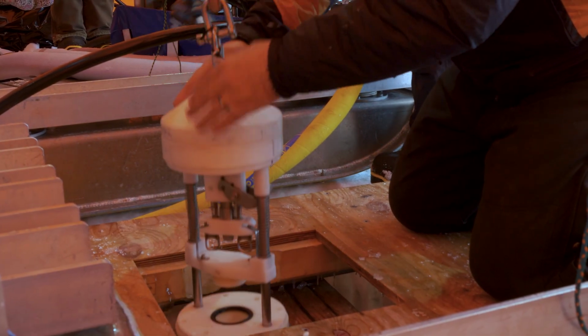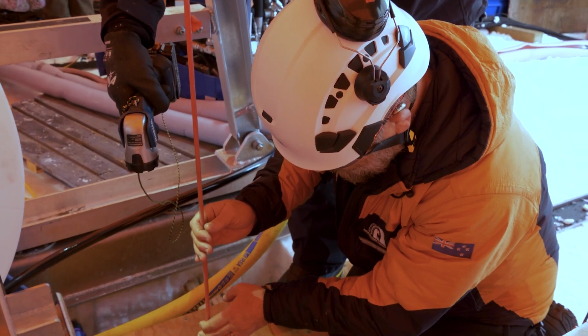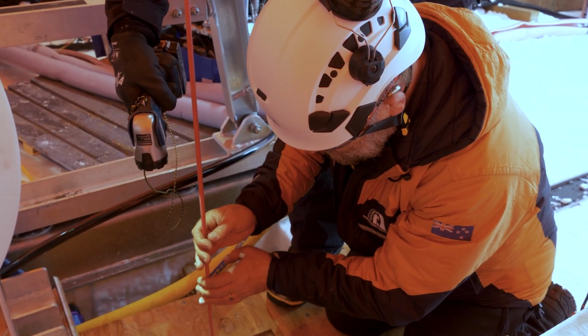It's a long way to come. It's a heck of an effort to get everything here, to make the hot water hole, to be faced with the potential that we can't actually drill. It's almost soul destroying, to be honest, but I'm trying not to let it get me down, and we still have some time.